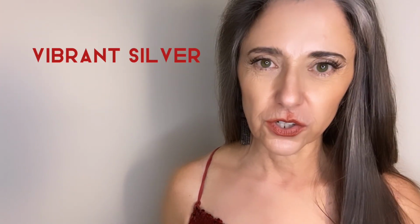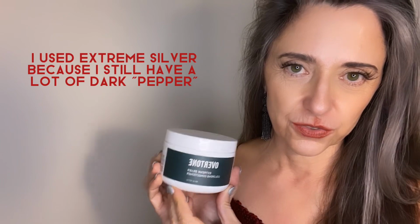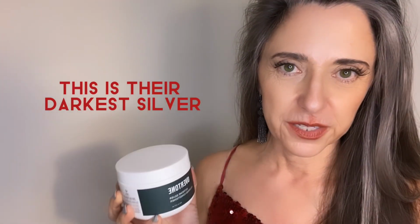Overtone has other silvers. They have a vibrant silver and a pastel silver. This is Overtone's Extreme Silver Coloring Conditioner. This is not a hair dye, it's a color depositing conditioner.